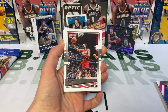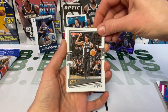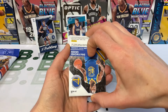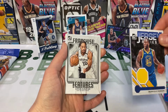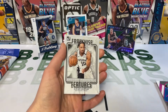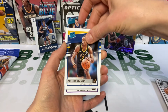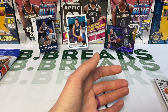De'Aaron Fox. Trevor Ariza, Dejounte Murray, Andre Drummond, Draymond Green. Blue. Draymond Green. Jersey card. Jersey series. Franchise features, DeMar DeRozan, Cassius Stanley, and a Jahmius Ramsey. So that wasn't the best blaster.